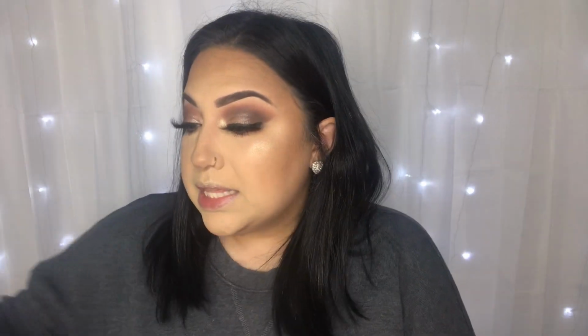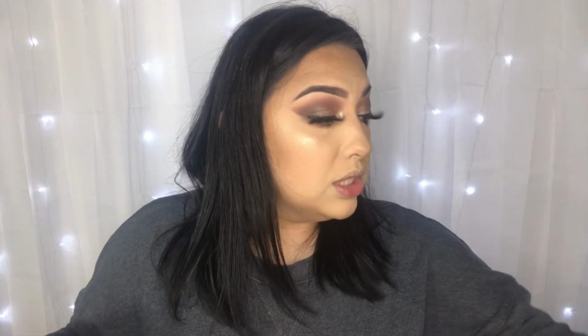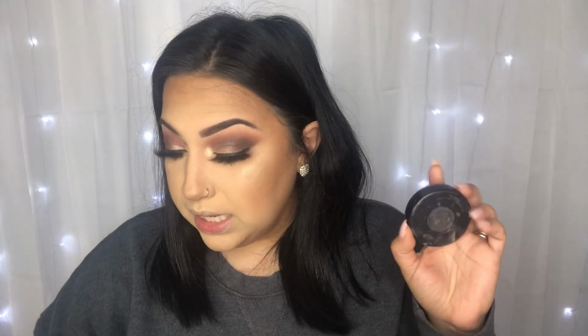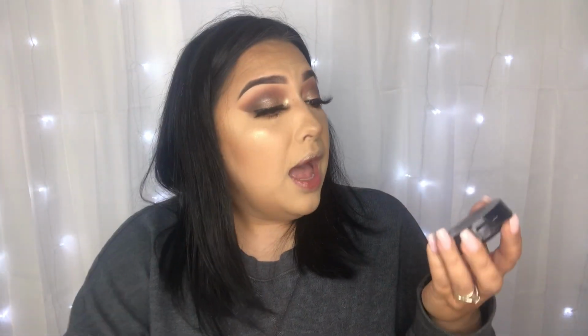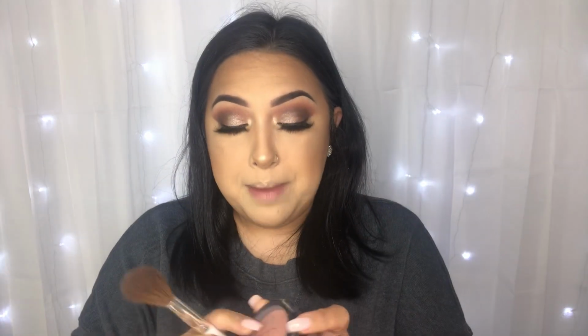Okay, we need some blush. That's probably one of the things that I need to grow more in my collection, my blush collection, because I don't have a lot of blushes. I have maybe 5 blushes that I actually use. I'm gonna go in with, if I can find my blush brush, Melba by MAC.